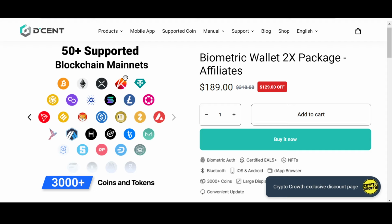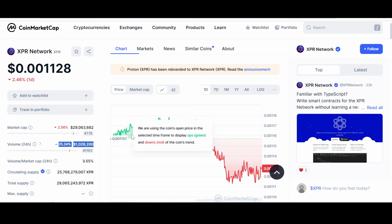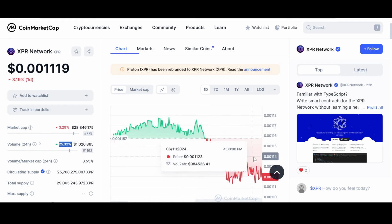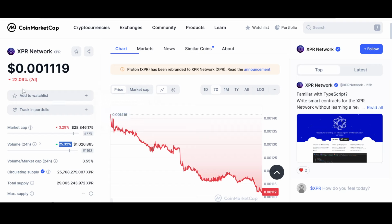Anyways, guys, now let us look into the price and chart of both XPR and Metal at the time of the recording. Let's see what they have been up to. This is XPR Network, guys. The price is down 2.46% for the day, although the volume has increased 25.24%, above 1 million at the moment, 1.03 million approximately. If we look at the 7-day chart, guys, it is down 22.09%. It has come down from 0.001416 all the way to 0.00112.